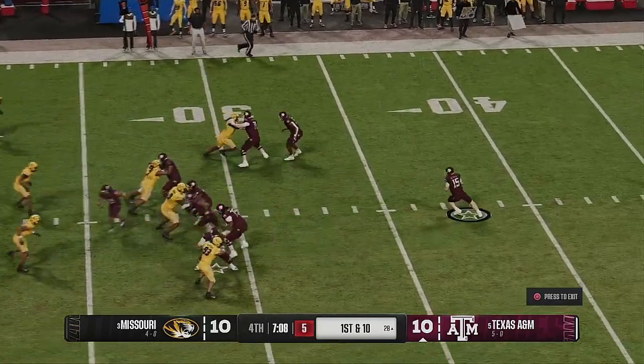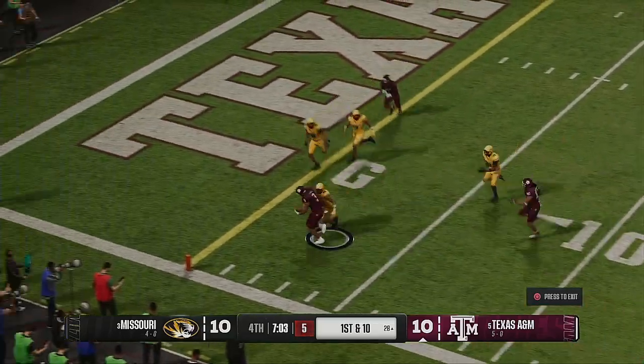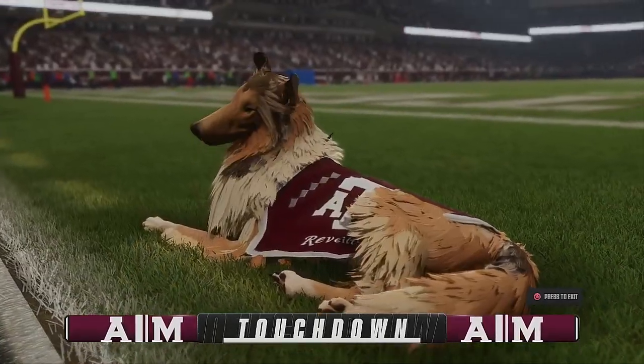Play action here on first down. Looking for the wide out. He's got his man in the open field. Touchdown, Texas A&M. And they claim the lead here in the final quarter.